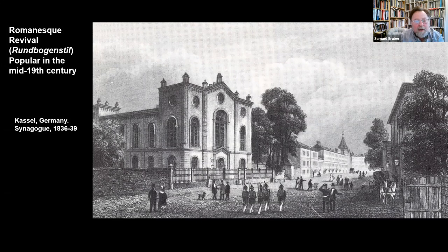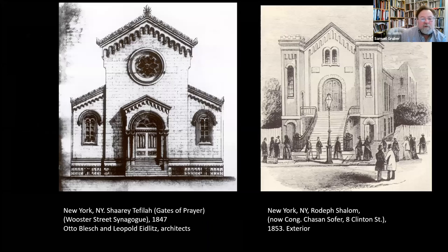It was widely illustrated and circulated in many different publications and prints, and it was well known in America. And it certainly influenced the development of this Rundbogenstil, or the round arch style, the Romanesque style, in America. And in the 1840s and 50s, we have a lot of examples, most of which don't survive anymore. But the former Rodeph Shalom on Clinton Street in the Lower East Side of New York does survive.